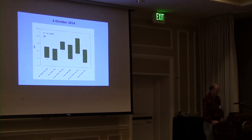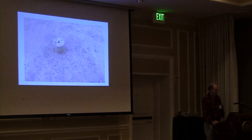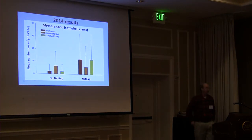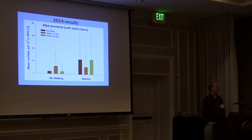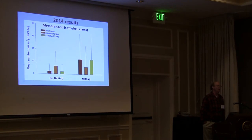But on the way, we also looked at pH and found that, gee, there wasn't any difference in October under the nets versus the open ones in pH. So I don't know really what was going on there, but pH was all over the map. We took core samples under those nets and in the other plots. And for softshell clams, we found a few more under the netting, but not significantly more. So here's a result that says, didn't make any difference if it was shelled or not. And it also didn't make any difference if it was netted or not.